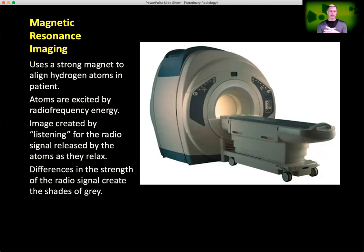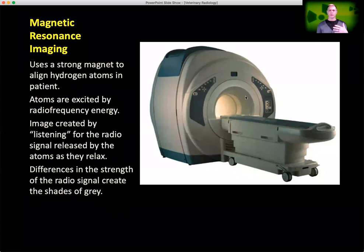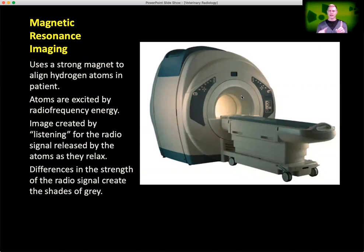And then we excite those atoms using a radio frequency pulse. We beam in some energy through radio frequency that is tuned to the energy of those hydrogen atoms, and it gets them excited and causes them to tip around in the patient. Then when we let off that radio frequency, those hydrogen atoms will tip back to their natural position. And when they tip back, they have to give up energy to do so, and they give up that radio frequency energy that we gave them.